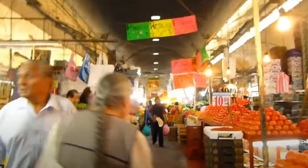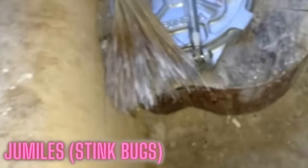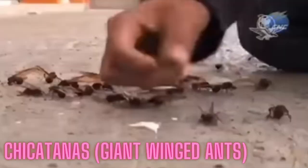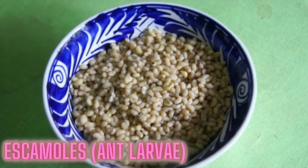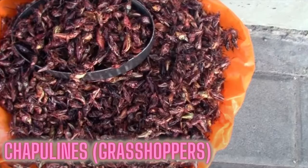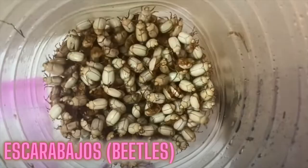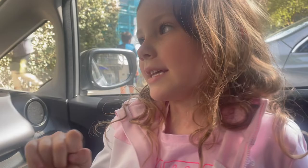Look what we found. Gusanos, hormigas, chicatanas, escamoles, ahuautle, cucarachas, chapulines, escarabajo. I didn't need any insects, but maybe one day.